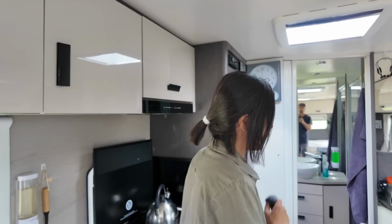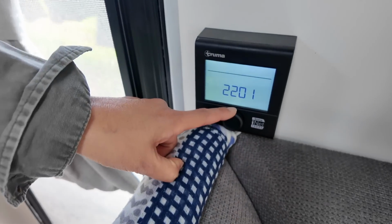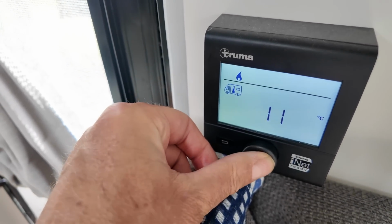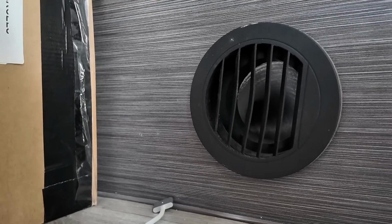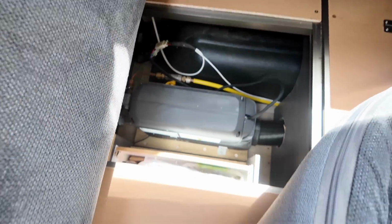So we also have our heating system for winter, a gas heater. It is really good. It's not so loud. We can turn it on in the morning. We set up the temperature and the timer during the night. Here is the outlet for the gas heater that blows all the warm air. It's installed underneath the sofa. That is also an addition that was done by the previous owner.